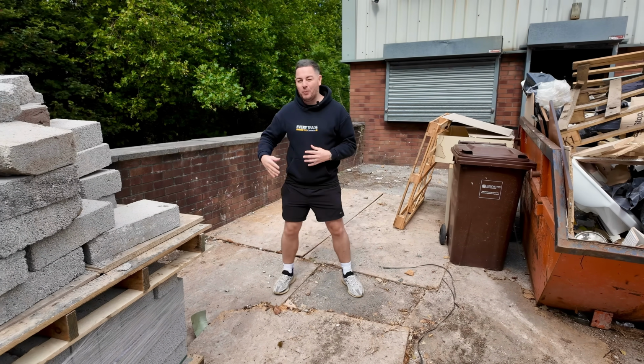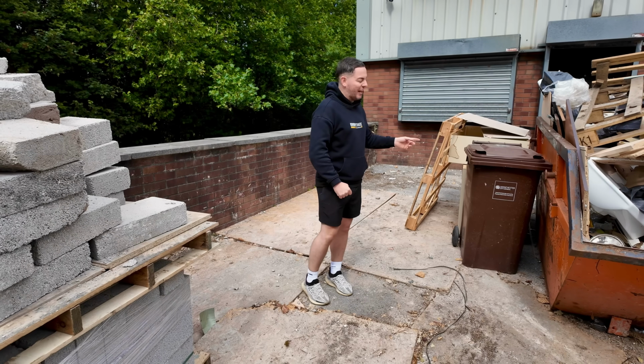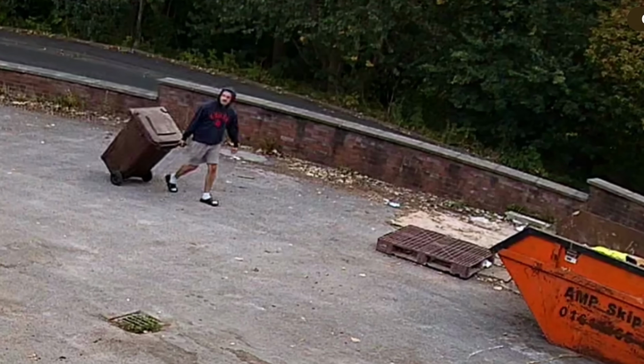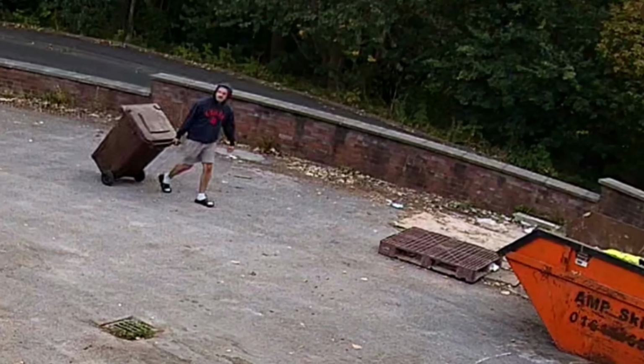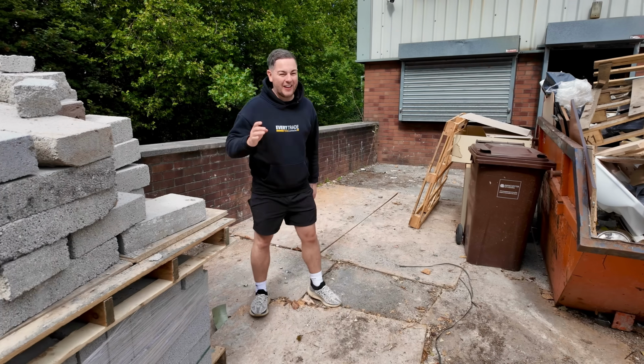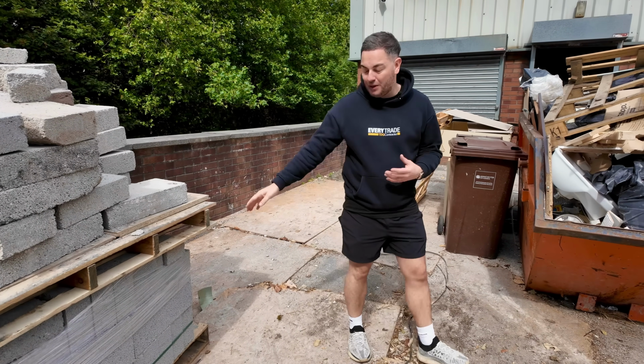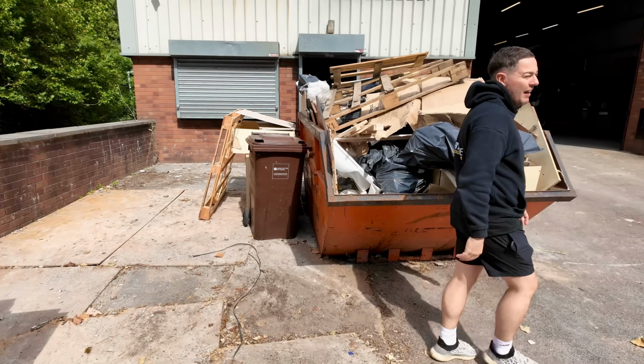So on my road, some people have got 3 brown bins, but Dale just told me that that's actually just dumped there by a fly tipper and it's full of dog poo. So yeah, that's disgusting, and that's something we need to sort out. We need to get the fences and gates up and get this yard secure because we're now leaving materials out here, and it's no good.